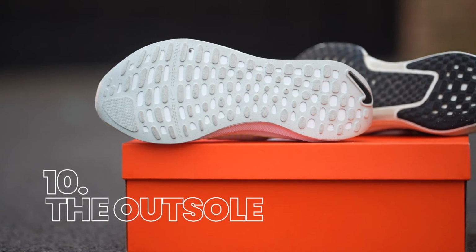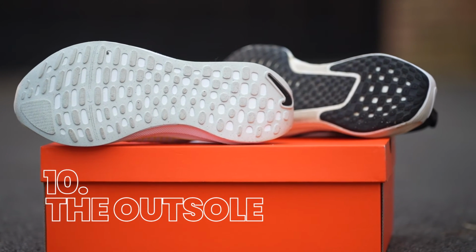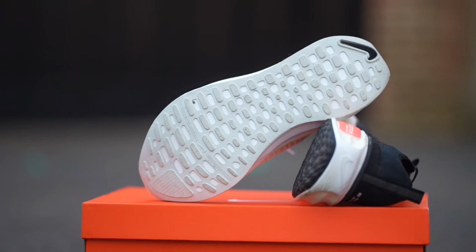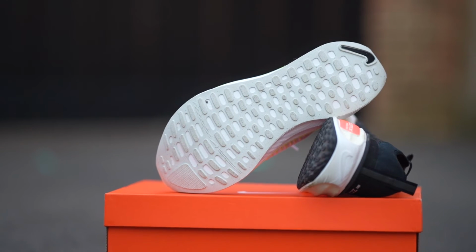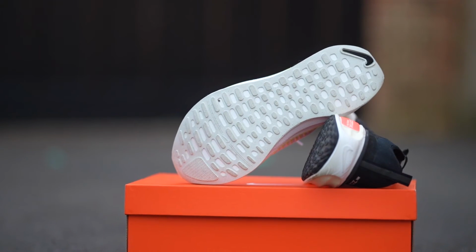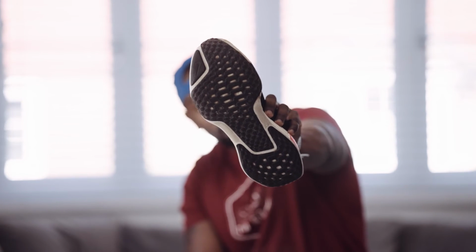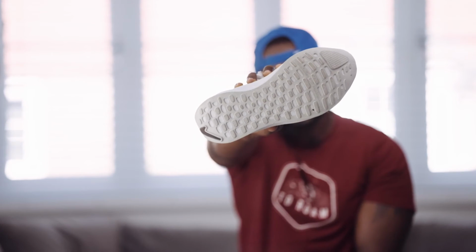Okay, so next, let's turn the shoes upside down and start talking about the outsoles. And for me, the Infinity takes it here. The simple reason being, it has full coverage of the midsole. There isn't a single area that is exposed within the midsole of the Infinity Run 4, whereas the Invincible does have some places. Now, that said, this is still one of the best outsoles there is. It's one of the more resilient outsoles, full coverage except for a few places. They both have that waffle-shaped outsole, but this one just edges it because of that full coverage.